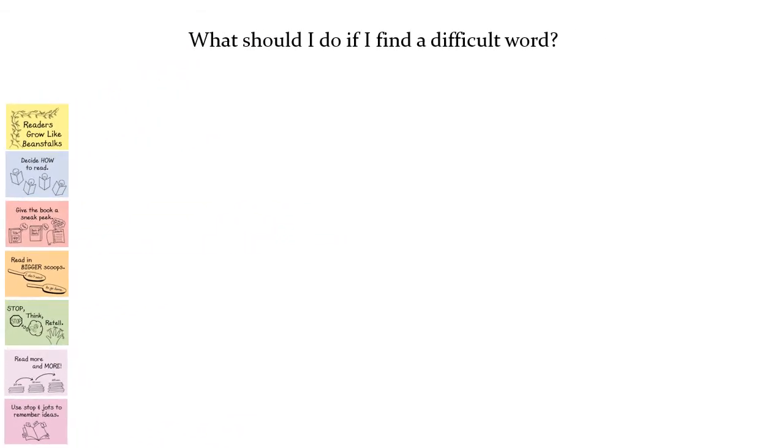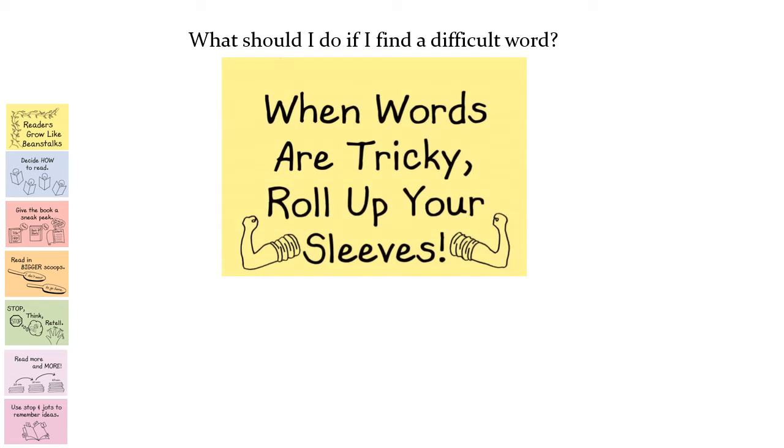What should I do if I find a difficult word? Now, we started to talk a little bit about this last time, and we don't give up. When we see a hard word, we don't just close the book and say, I can't read this. When words are tricky, we roll up our sleeves. Okay, that means we get busy, we get to work, and there are ways that we can figure these out.